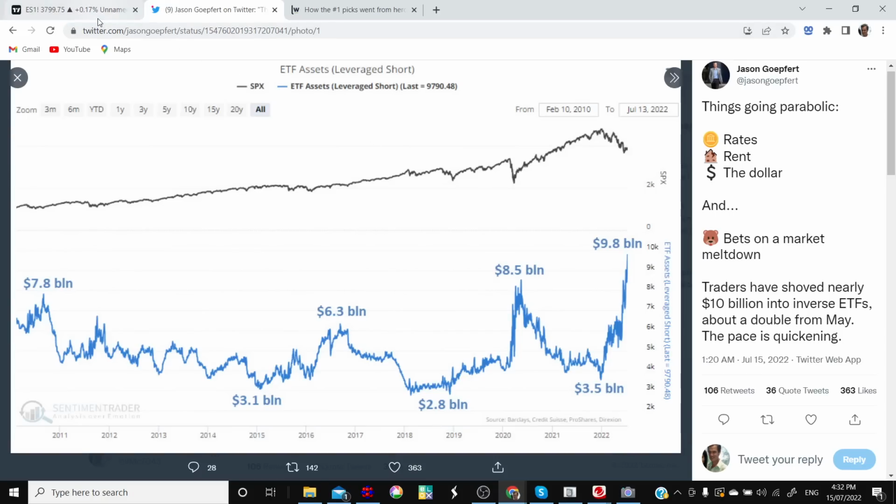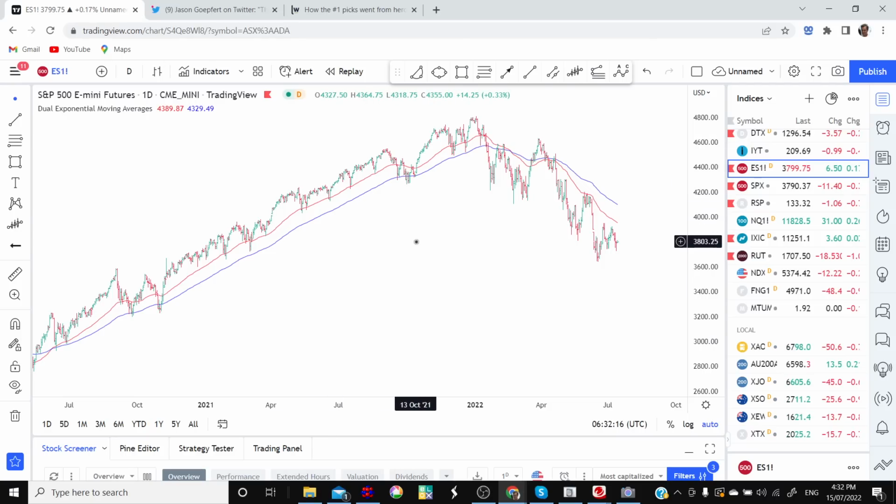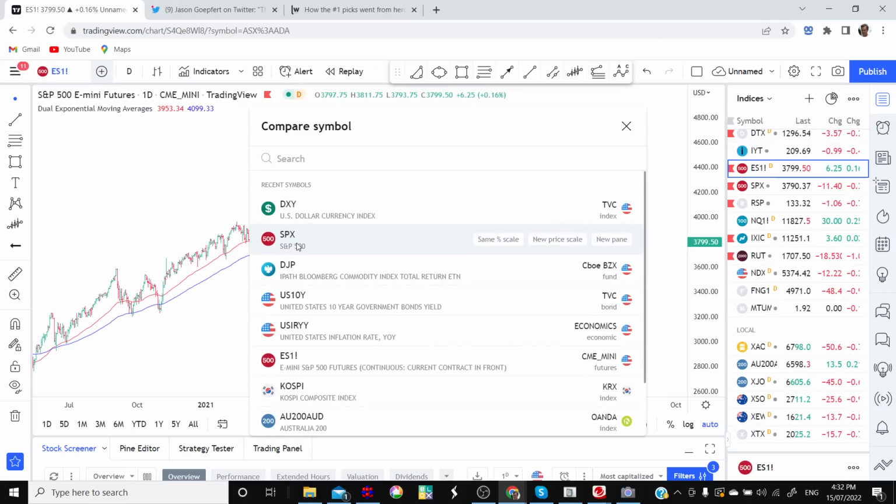So let's go back to our daily chart for a moment, because I think another key piece to this puzzle is the US dollar. So what I want to do now, I'm going to put the US dollar index on this chart.